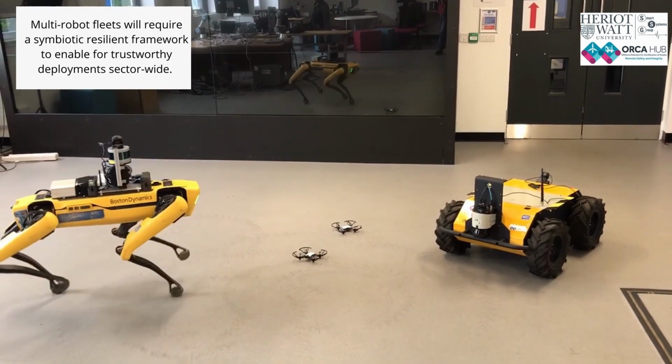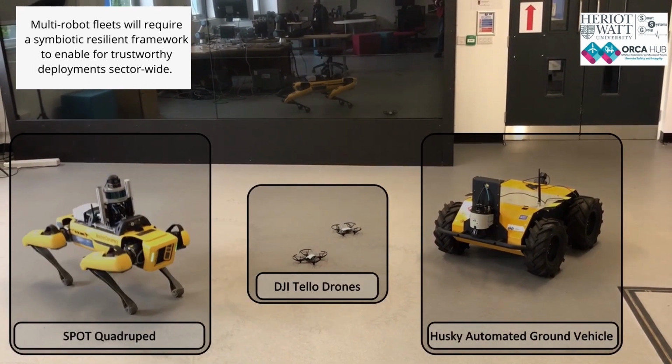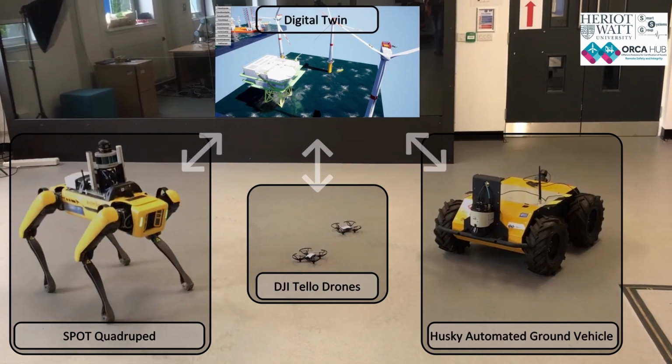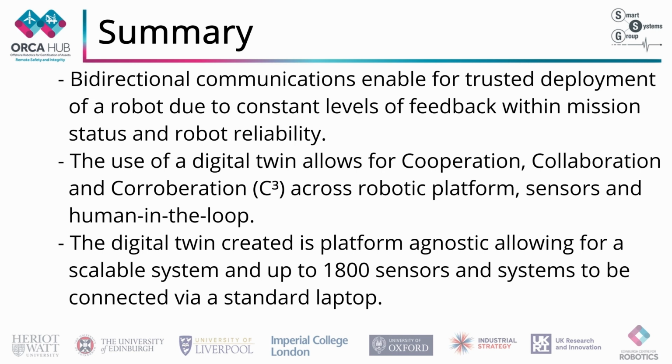There are many types of robots which can be used for several different tasks. Therefore, how we manage and operate these robots is important. Hence, our work looks to deliver on autonomy as a service, where operators can operate, manage, understand, and collaborate with a multi-robot fleet whilst they complete their autonomous missions.